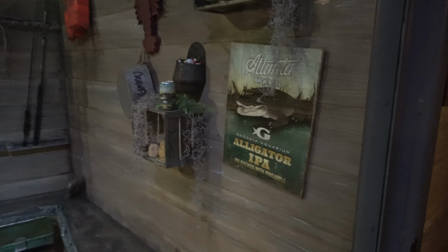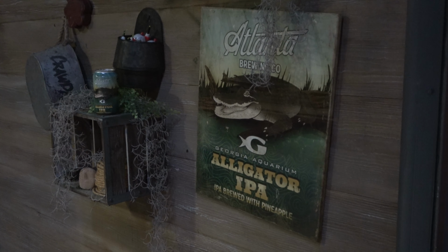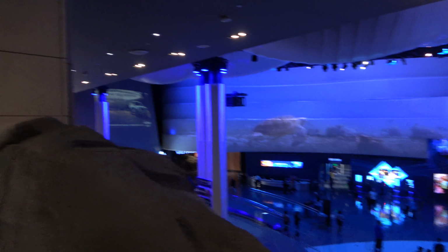They have a Jurassic World cup over there, and an advertisement for one of their brewery partnerships. I would love this. An alligator IPA brewed with pineapple? Absolutely. You would get that. I love the Georgia Aquarium.